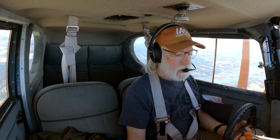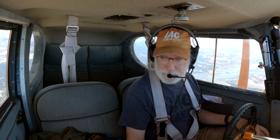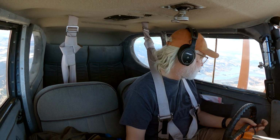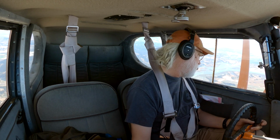Now this airplane was rigged really, really nicely prior to this point with the old metal wings. So my mechanic, Terry, basically said, I'm just going to put these wings on, and it was well rigged. As long as these wings are fairly good, we should be able to have a nicely rigged airplane.